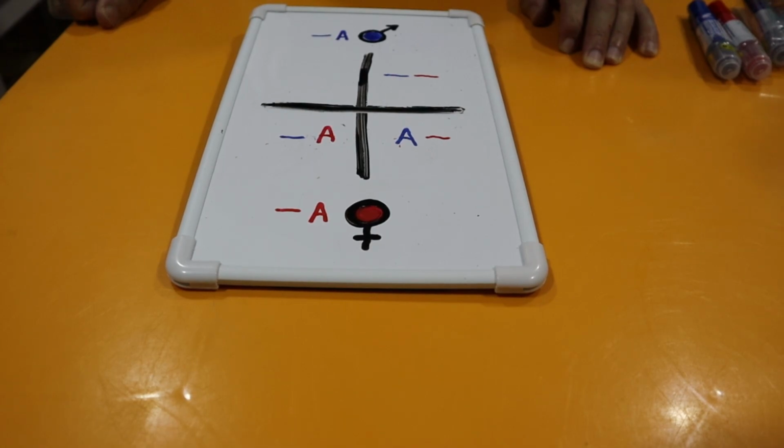Okay, so het to het is always a risky proposition. Het to visual is a much easier way of proving out whether the animal is heterozygous or not. If you use a visual and a het and none of the babies come out as visuals, then you know your het is not a het. It is not carrying the gene.